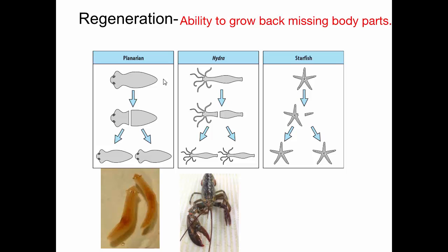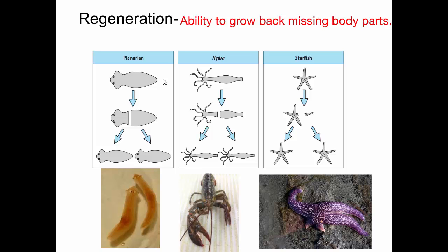Here you have a lobster. Again, it lost one claw, but was able to regenerate the missing claw. Here you have a starfish, and this starfish lost two of its arms somehow, but you can see the beginning of two new arms starting to grow there. So some of these invertebrates can regenerate those lost parts. Any questions? I'm going to show you the video here.